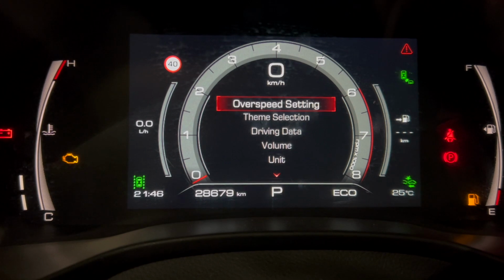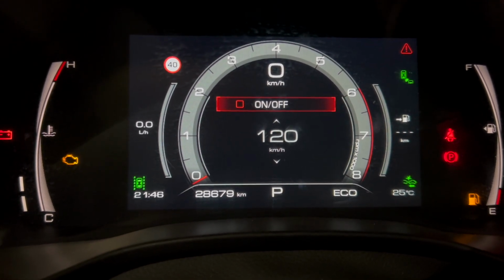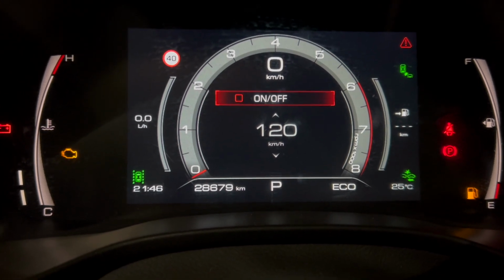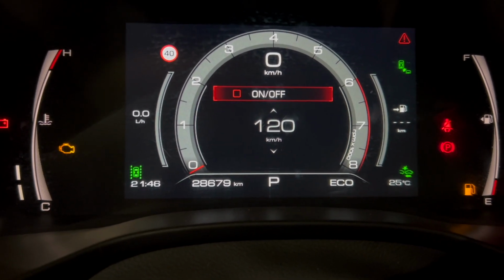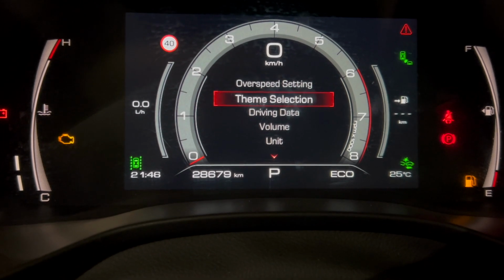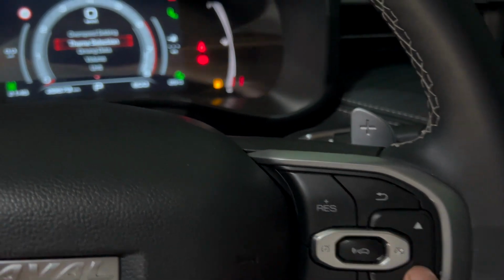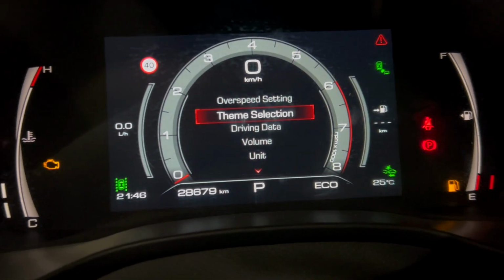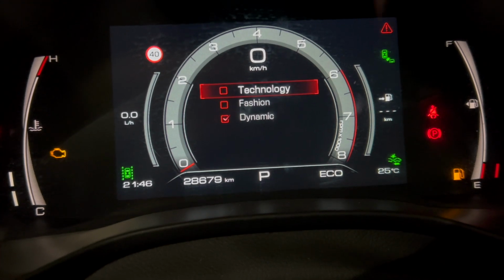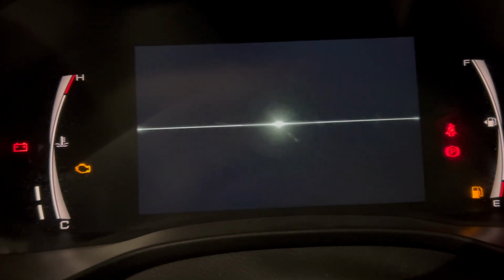So when you overspeed, you can go into your overspeed settings. You can set it for, like in South Africa, the top speed is 120 kilometers, and when you set that, it will give you a warning to tell you that you are now overspeeding, right? Your theme selection is also a very interesting one. Just to go through that, you rock it up and down as you navigate through the theme selection, and OK will take you into it. If you go into the technology, you would see that it changes your whole theme.